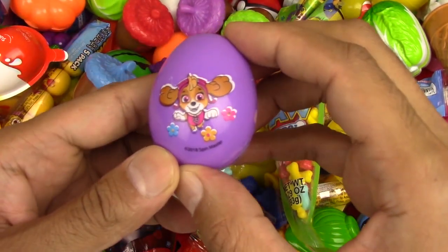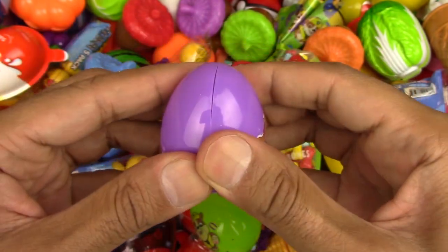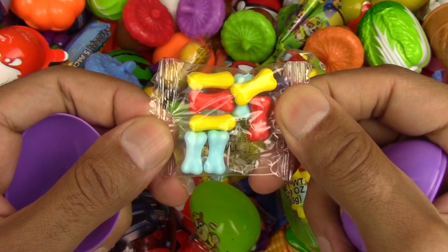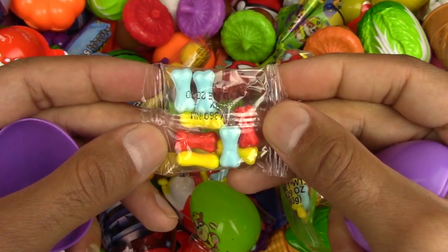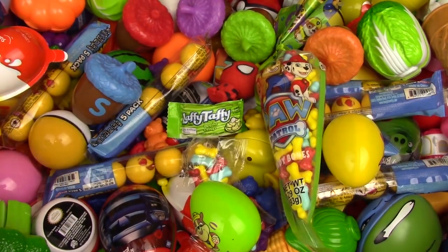And lastly, the purple one. This is Sky. Let's open up the purple. Nice. She also got some beautiful yummy candies. Wow. Sweet Paw Patrols.